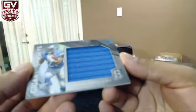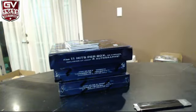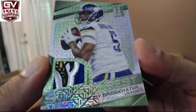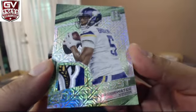24/35. Wow. Amari Cooper, that's disgusting. Look at this disgusting thing. Teddy Bridgewater patch, look at that. For the Vikings. Hockey Con.